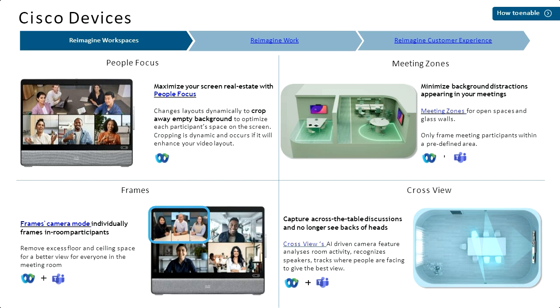As you can see from the picture, I've got an overview of the table and then 3 individuals on the other end that are completely brought to the front of the conversation, even though they might be sitting at a table similar to the people at the top of the screen. It takes them out of that table view and puts them into an individual frame. Really cool to look at on your devices, and it brings that person front and center. It also crops away any empty background. So while we are all worrying about what our background looks like, people focus takes that empty background out and makes you front and center.